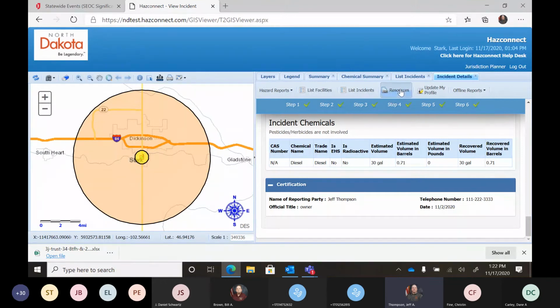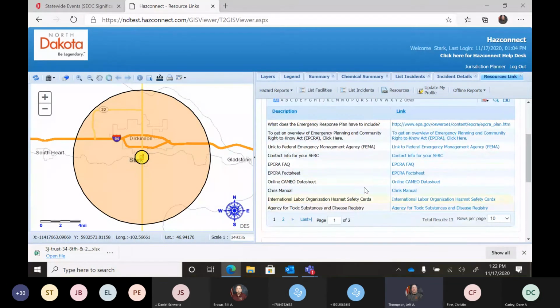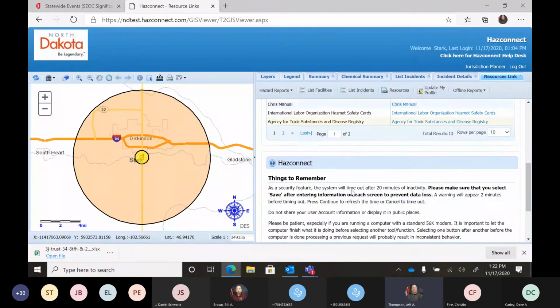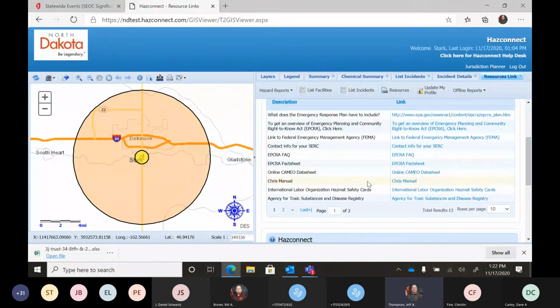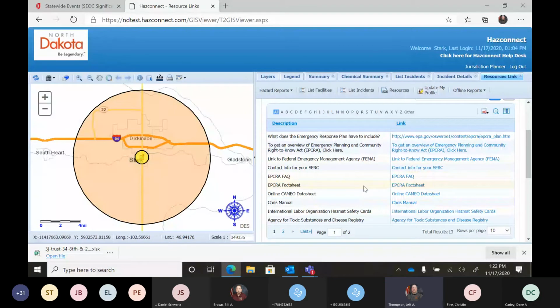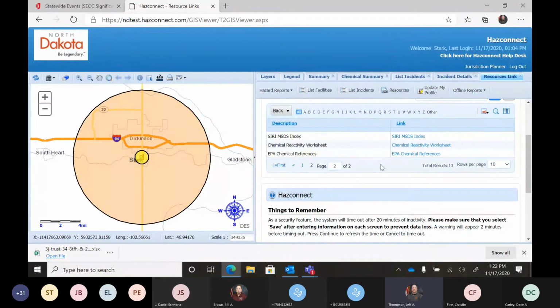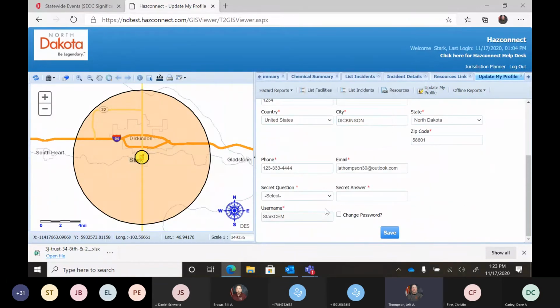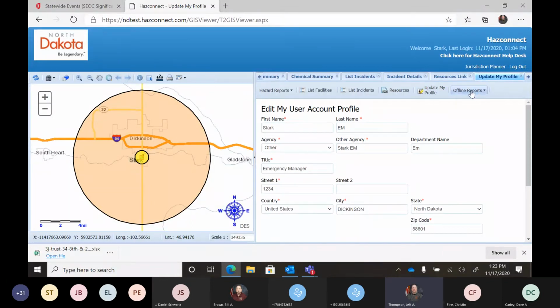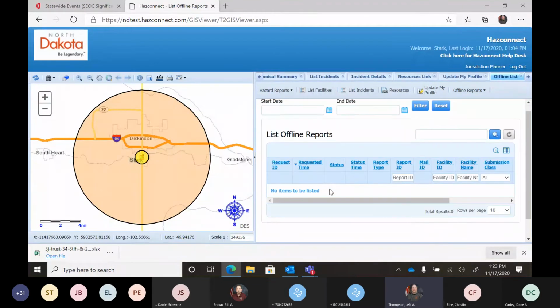You'll also see up here on the tab, there's a resources. On that resources is just some quick links to some useful information. Things to remember, or if you're struggling, there's some quick tips in here about what can be done. EPCRA fact sheets. We did get some information, we may be looking at adding the emergency response guidebook to this quick reference. That was brought up in one of our other sessions, that might be a good tool to have in this resources. And then you can manage your own profile here as well if you have updates to the email or your phone number changes. Any of that stuff can be updated in here. And then offline reports. You can do your exports, things of that nature.